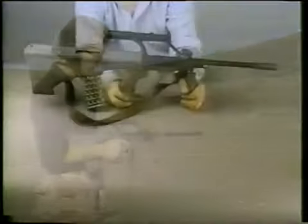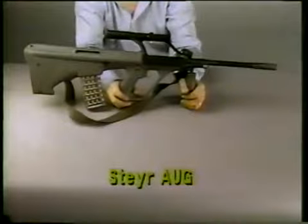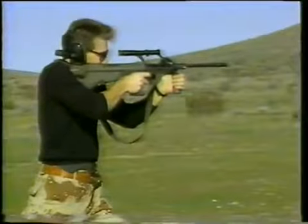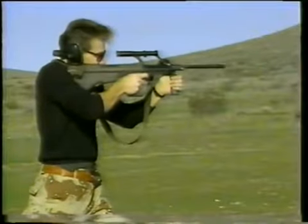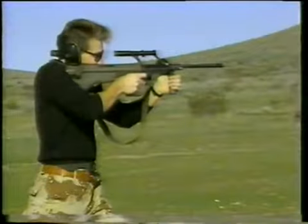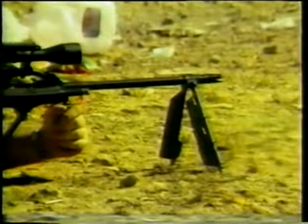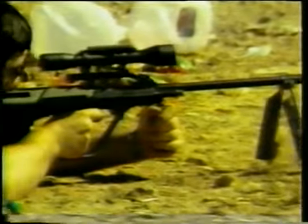The futuristic-looking Steyr AUG is the official rifle of the Austrian government, the Palace Guards of Saudi Arabia, and was recently purchased by the Australian government. Manufactured by the Steyr Corporation of Austria, the AUG incorporates the maximum use of plastics and castings. It fires the .223 cartridge at a cyclic rate of 800 rounds per minute.